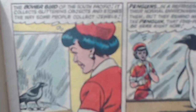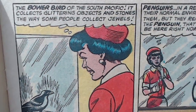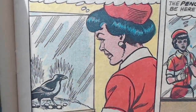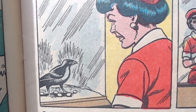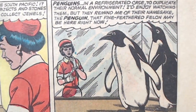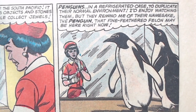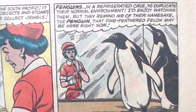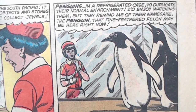The bowerbird of the South Pacific. It collects glittering objects and stones the way some people collect jewels. Look at that. Would make a great thief. Penguins in a refrigerated case to duplicate their normal environment. I'd enjoy watching them, but they remind me of their namesake, the penguin. That fine feather felon may be here right now, she thinks.